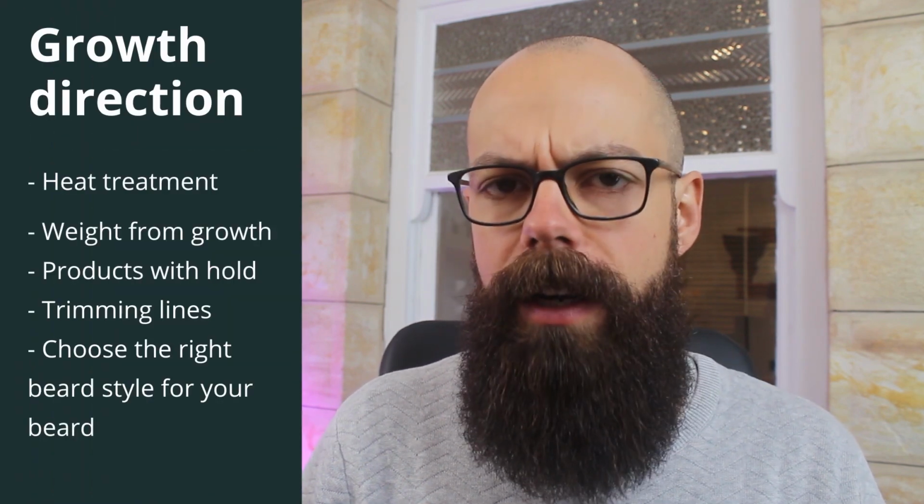Go easy, speak to a professional if you're not sure. But trimming and looking at the lines of your beard can be one of the best things you can do to get rid of beard hairs growing in the wrong direction. And number 5 is all about finding a beard style that hides what you're worried about.